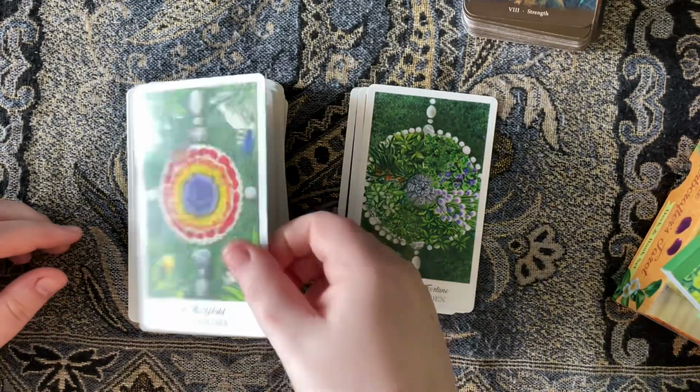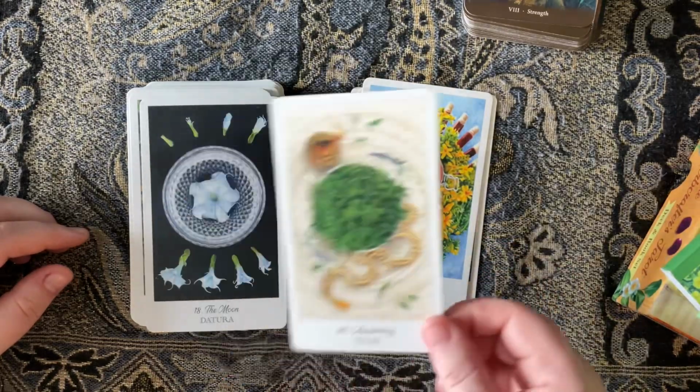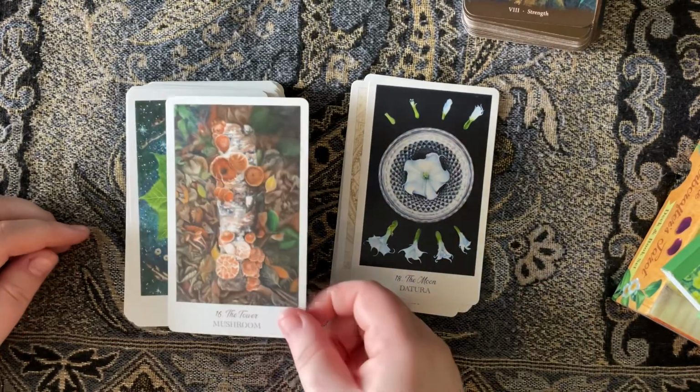Excuse me. I seem to have a bit of congestion today, mostly because I'm just allergic to the air in Alberta. It's really fun.